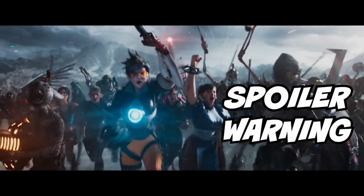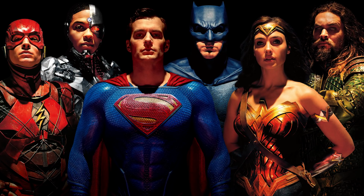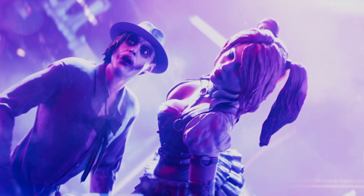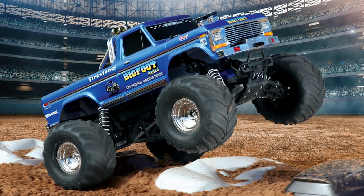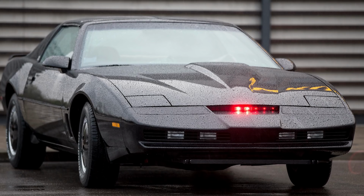So be careful for spoilers if you haven't seen the movie yet. But in no particular order, and sort of combining a couple of different video game Easter eggs to keep the list down: the Star Trek funeral, probably one of the funniest jokes of the film. He just gets right up out of the coffin. Batman helping people climb Mount Everest. All the other DC Comics Easter eggs: the Adam West Batmobile during the race, you have Deathstroke, Harley Quinn, the Joker, Artemis's Akira motorcycle, the Speed Racer Mach 5, the van from the A-Team, the Bigfoot monster truck, the DeLorean that he drives that's been modified with the lights from KITT on Knight Rider.